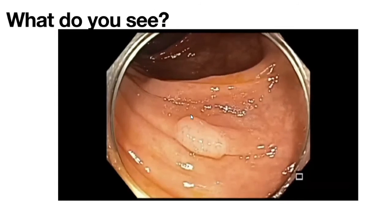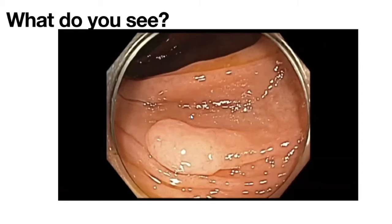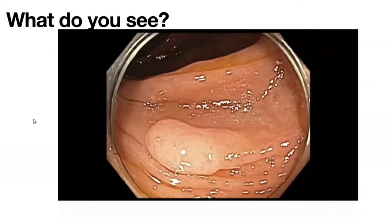I think this is very smooth surface and kind of watery. So I think it is kind of a sessile serrated lesion, I guess. Okay. And how big is this lesion, and how do you describe the Paris classification? So 1S, about 5 to 6 millimeters. All right. Nice. Type 1. Okay. Yes.